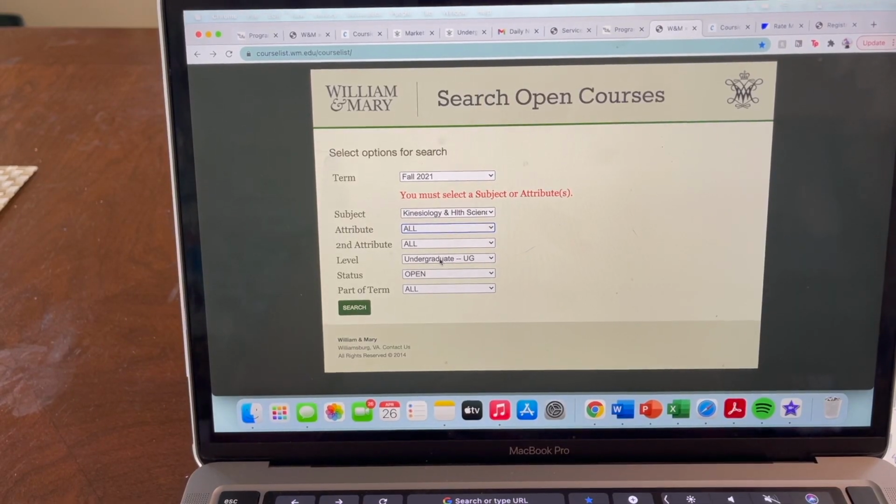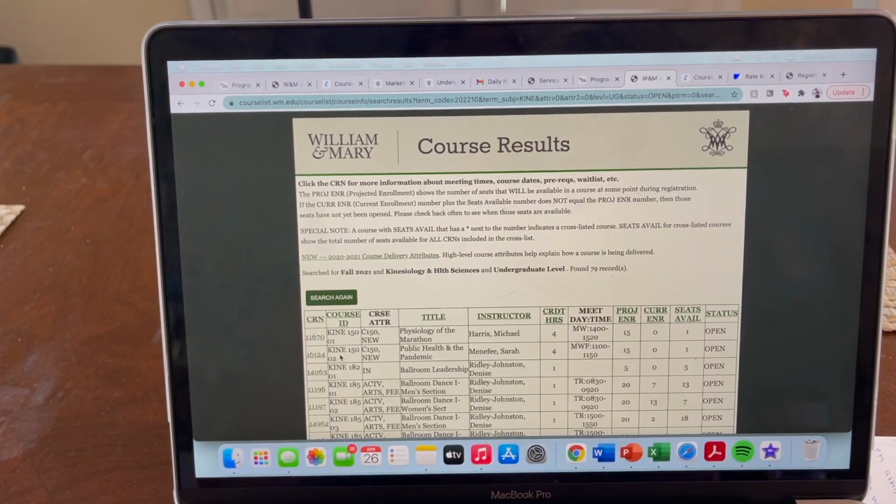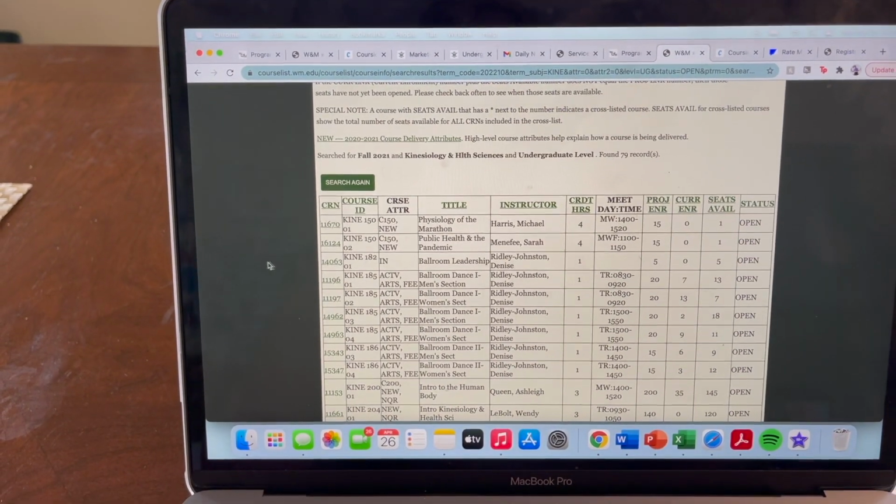Moving on to what level is. Level, always put undergraduate unless you are not undergraduate, but I'm sure the majority of you watching are undergrad. So press undergrad. Status, put open. Part of term, I have no idea. I never put that. And then you're gonna press search.